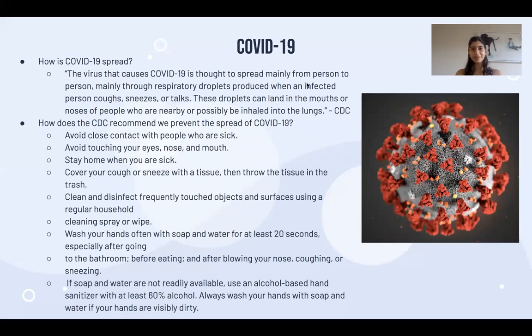So based off of this statement, we can say that COVID-19, the virus that causes COVID-19, is spread through all three ways of transmission. So from person to person, that's direct. Indirectly, it is spread as well. And lastly, if a person sneezes, coughs, or talks, then the droplets coming out of the mouth can be spread to other people. So all three ways of transmission are at play here with COVID-19.